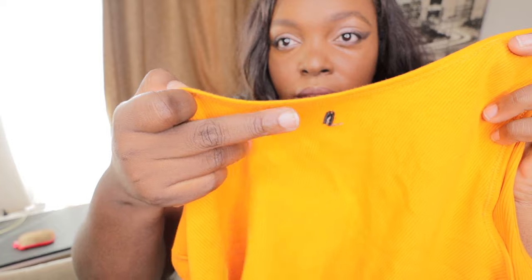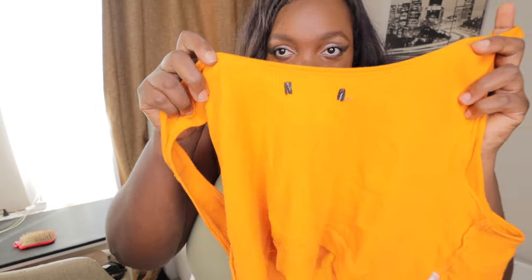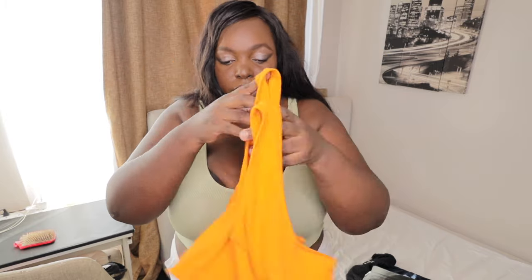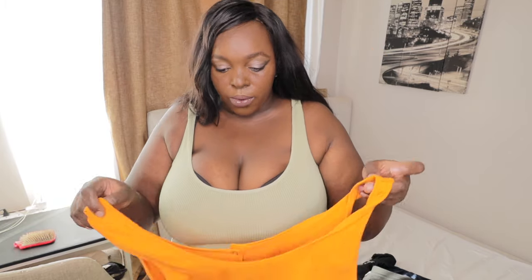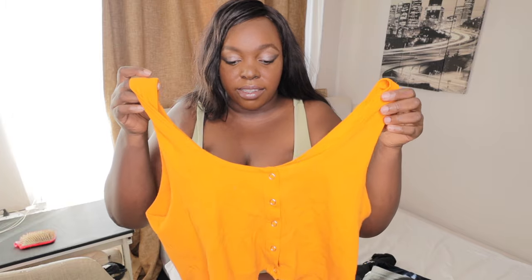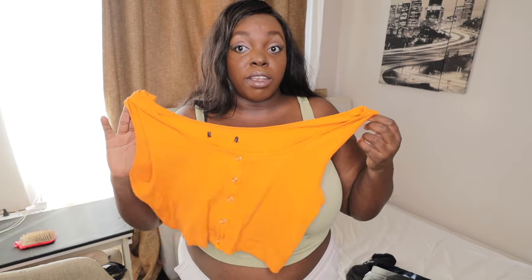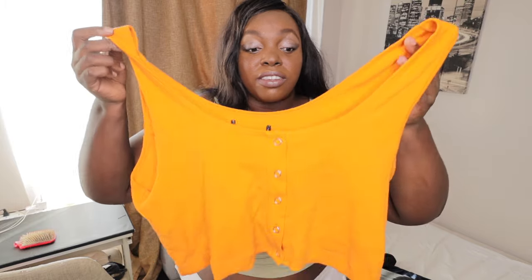I don't know what that means. So this is the last one. Some I can't tell you which brand it's from because the tag is broken. But yeah, so this one was how much? What is this color? I don't know which color this is, but this one was 100 shillings. From all the tank tops, this was 100 shillings. And my sister was like, no, this is too much for 100 shillings. I was like, I'm gonna get it because of the color, because it's rare to find this color.